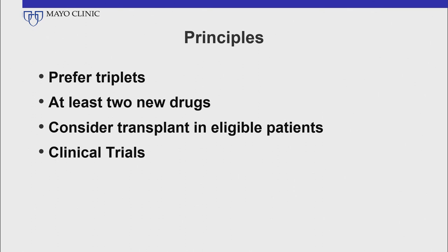So if it's VRD, you should go to dara-pom-dex. I should have gone to dara-pom-dex. I don't know why I put dara-bortezomib-dex. I think that is a typo. I take the fifth. So you need at least two new drugs.